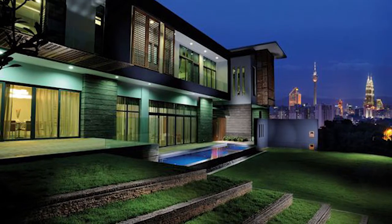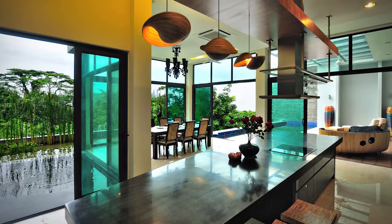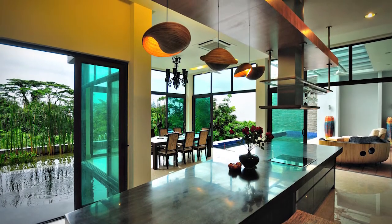Penta Quattro. Penta Quattro was built not very far from Penta Tray in the same development. And it embraced the forest and the jungle, which was right beside the site, and opened up facing the jungle.